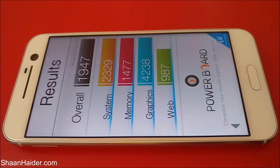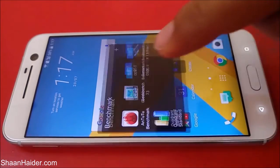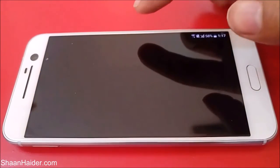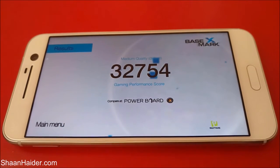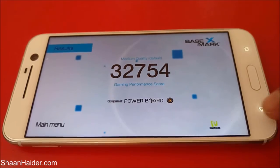It's really very nice. If you look at the previous benchmarking tests performed on a few more flagship devices like Samsung Galaxy S7 Edge, we have already posted those videos earlier, so you can watch them and compare the results of HTC 10 with those smartphones to get a better idea of its performance. And now the next one is Basemark X. Once again we have performed this test and the score is 32,754, and considering this score, it is really very nice. Once again, you can compare this result with the rest of the flagship devices by watching our previous benchmarking test videos.